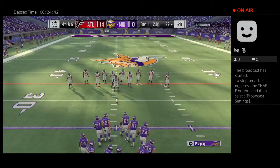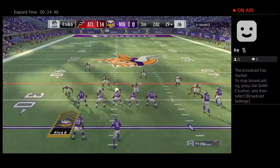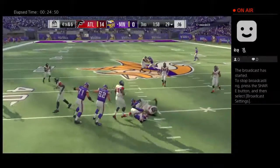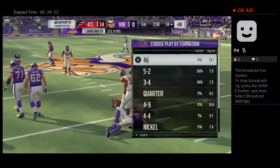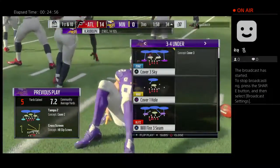The offense going to stay out there. They've converted once, failed once. What can they do here on 4th down? Here's Bridgewater. Over the middle here to Rudolph. And now this is going to depend on the spot. And they say he's just short.